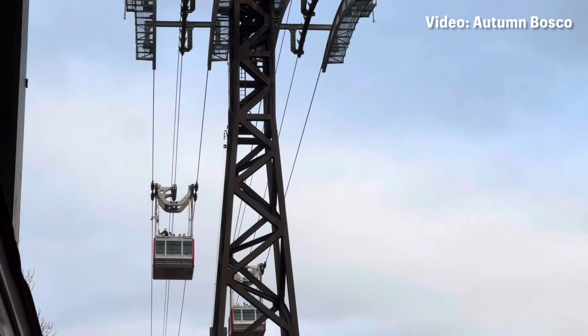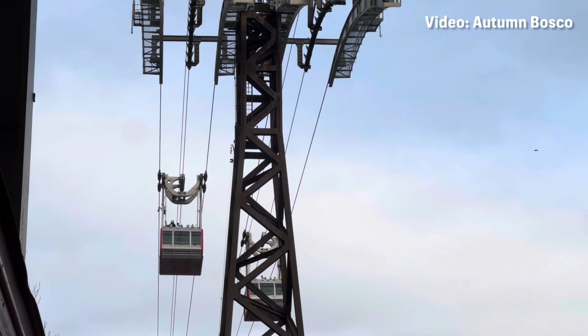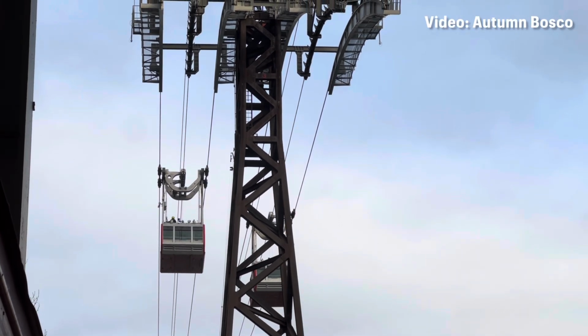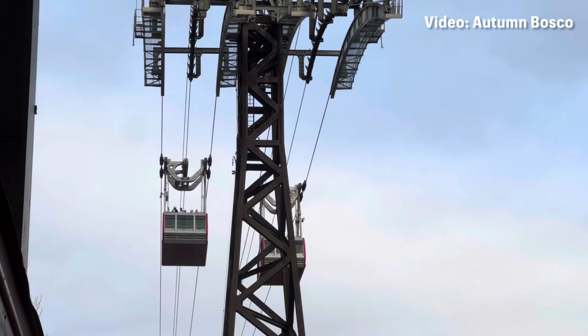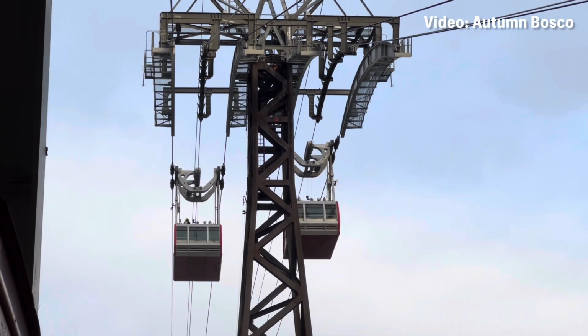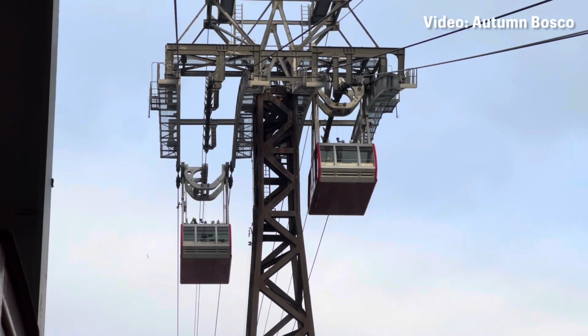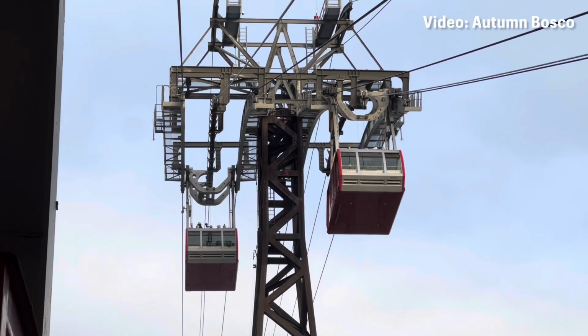There are 2 trams, the North and South tram, and since they are on their own cables, they can operate independently of each other. During normal service, when one tram leaves Roosevelt Island, the other will leave Manhattan, and vice versa. But it is possible for them to be traveling in the same direction at the same time. These are not clips I filmed, but they were generously given to me by a viewer to use in this video.